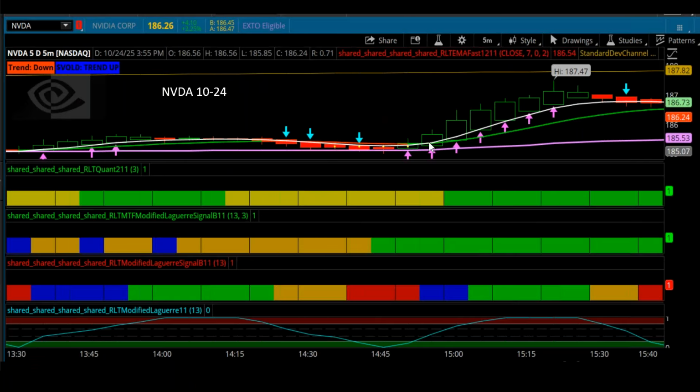As it breaks above the VWAP and the 8 right there and the 15, you take it right here and you ride it right up. As soon as it starts to flatten out, you take profits. That's a very, very nice trade right there. Probably $2.50 a contract on options, on calls. That's what you're looking for.